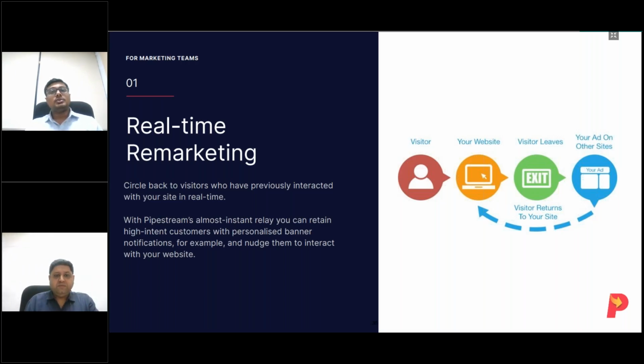In case the user leaves the website, then the advertiser has to pay for multiple CPC ads or YouTube ads or video ads and persuade them to come back, which is a very fairly costly affair. But if there is an availability of data for the advertiser to basically do real-time remarketing before the user jumps off the website, then that's the best.